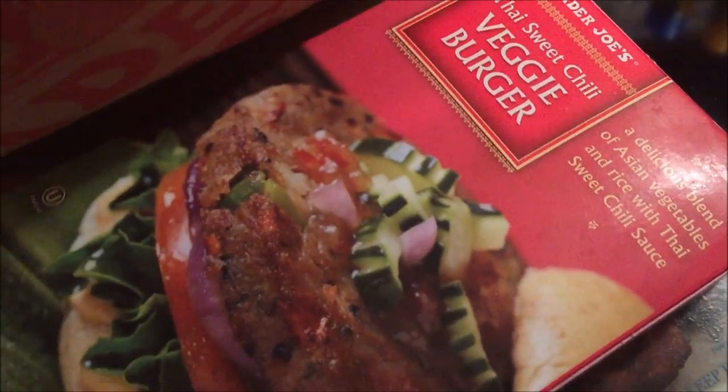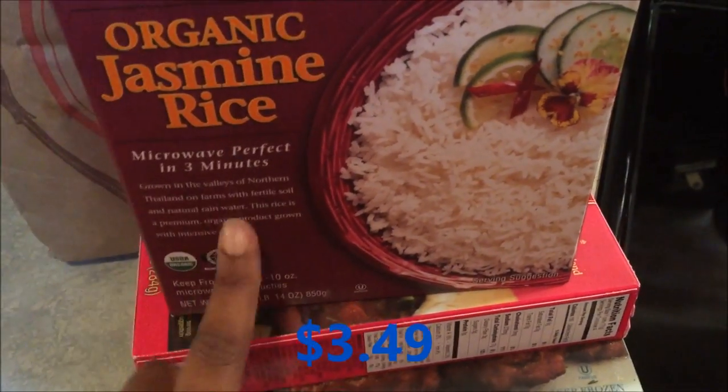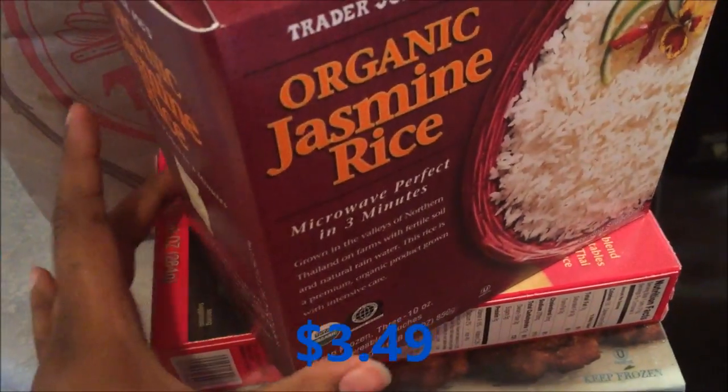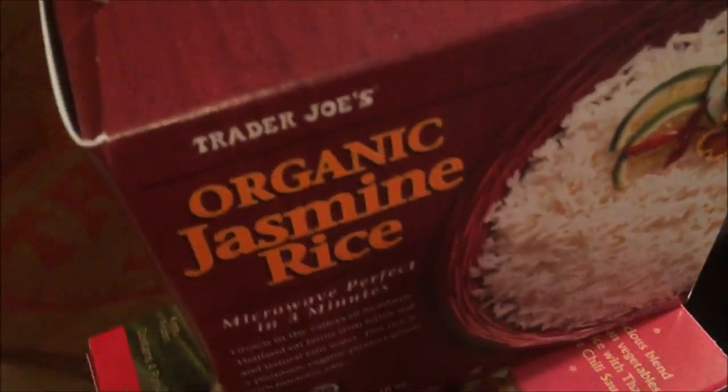So the next thing I got was just some organic jasmine rice. It's the microwave ones. Quick and simple. And these go in the freezer. But at least I found them in the freezer. So I guess they go back in the freezer. So yes, jasmine rice is really good for you.